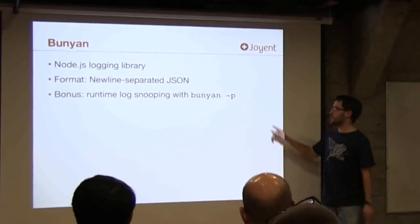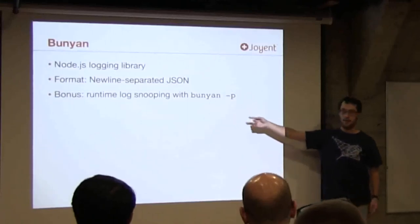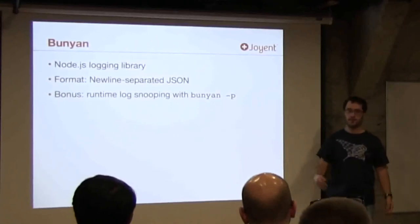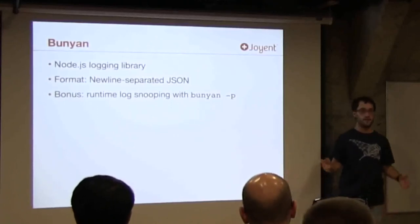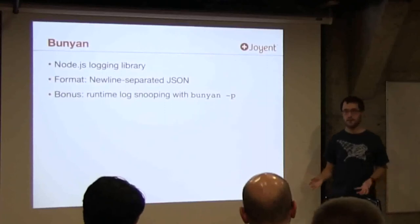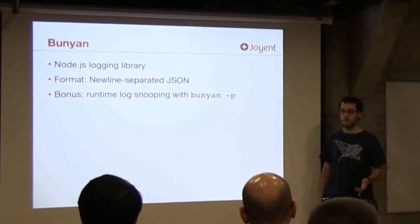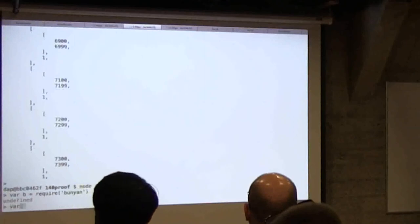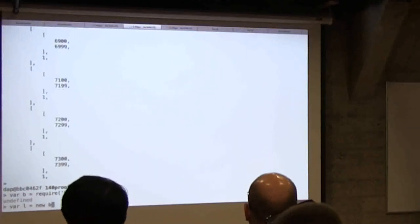But you can actually walk up to a production process and do bunyan -p PID, and it will spit out all the log entries, even the debug ones that are turned off in that process. And it doesn't require any special support from that process. Bunyan has a very little bit of glue built in. I'll talk about how it works in a second. But just to give you a sense of what I mean, open up a REPL here. So I'm requiring Bunyan. I'm going to create a log.